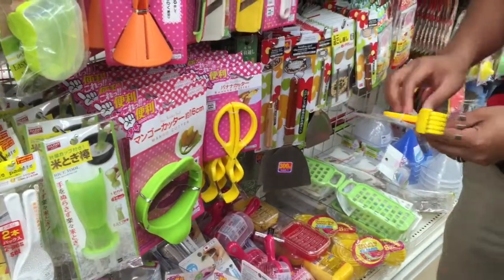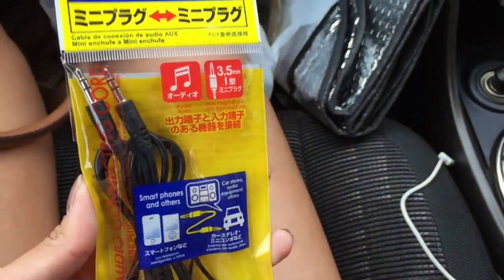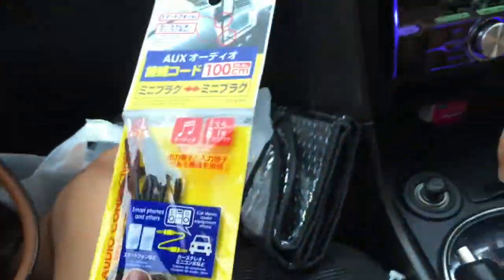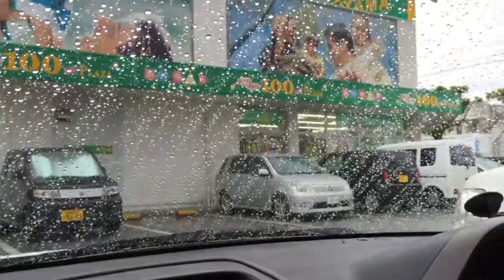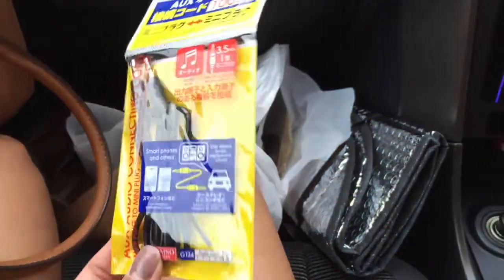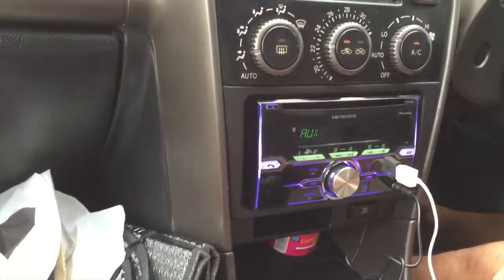See? Isn't that cool? The main reason why we came to the 100 yen is because I needed one of these, and it's basically just an aux cable. So I don't want to spend like $20 on one. 100 yen is like 90 cents at this 100 yen plaza. It's actually 80 cents. Awesome. I'm gonna try if it works.